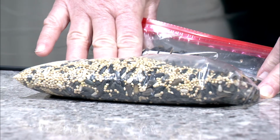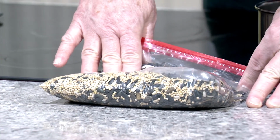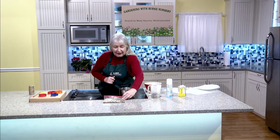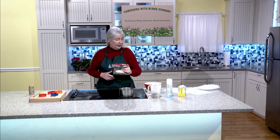So what we'll be doing first of all is making what I call bird seed decorations. And for the bird seed decorations, what you'll need is bird seed. As I said, any type of bird seed will do. Now this is a general mix of bird seed, and most of your birds, like your cardinals, finches, titmice, chickadees, and even your woodpeckers will like this type of bird seed because this has black sunflower seed and it has regular sunflower seed. It has a little bit of peanuts in there, and it also has a little bit of millet.